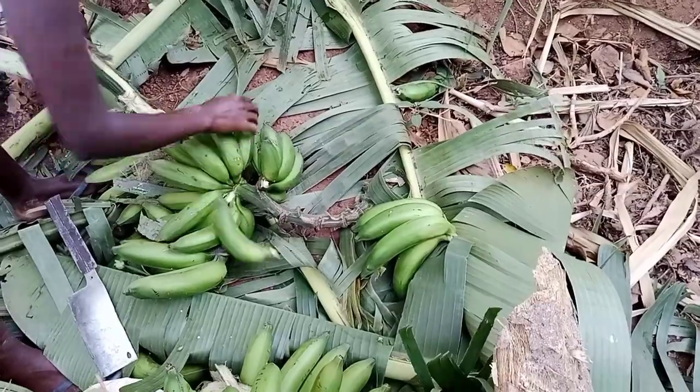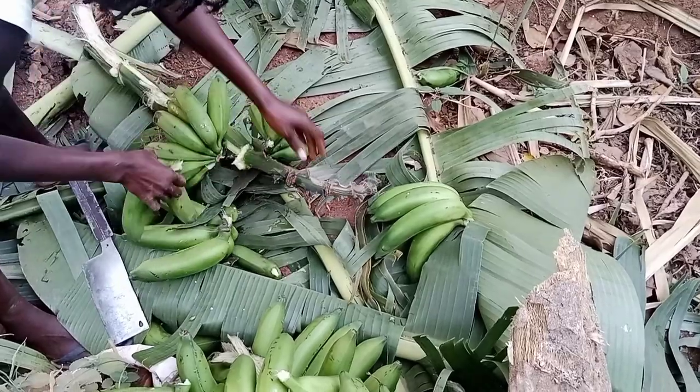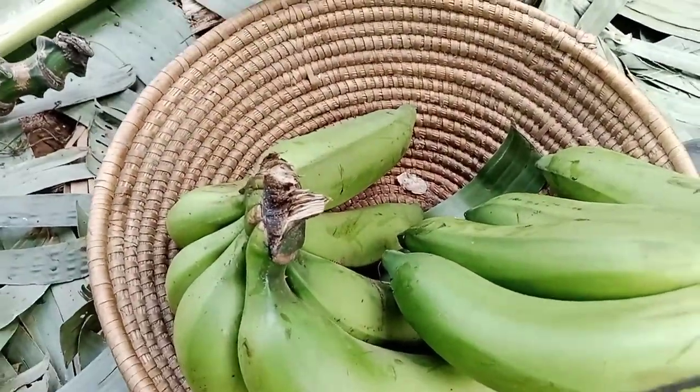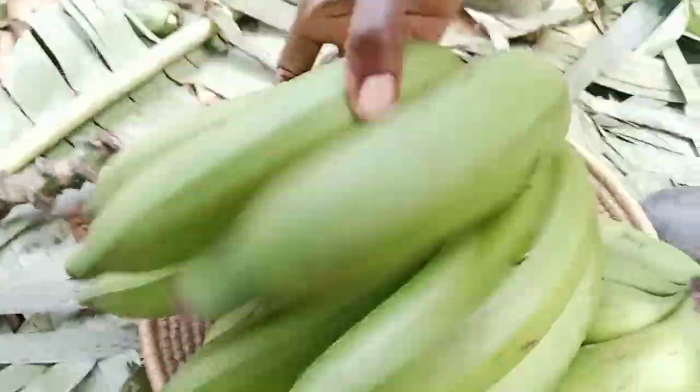So lovely. Organic. This bunch of banana was so big. This is matoke, not sweet banana or bogoya. It's matoke. And it was so big, as you guys can see, more than we can eat.